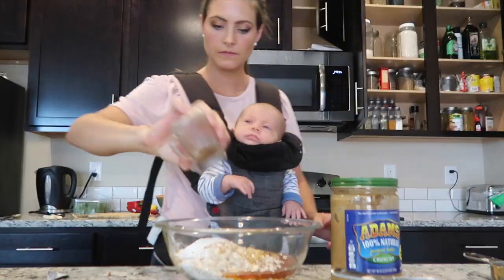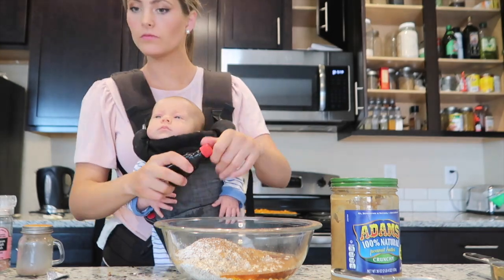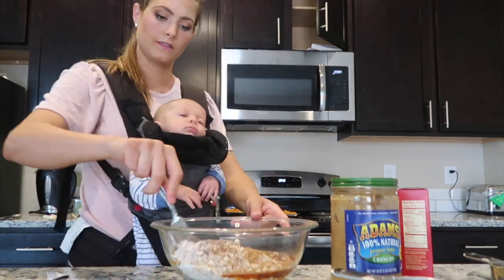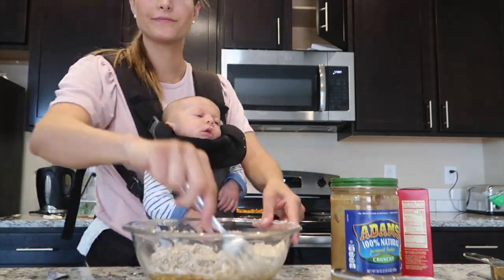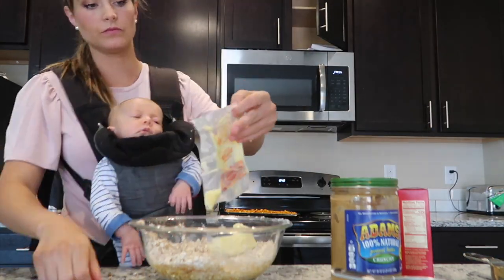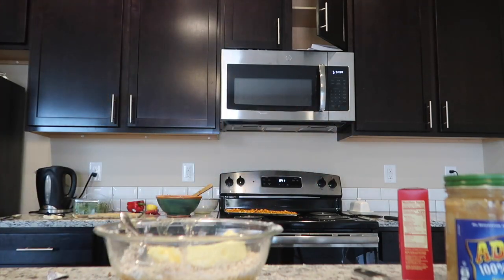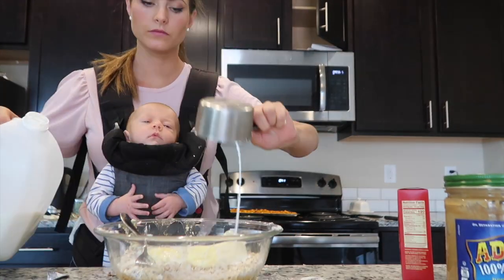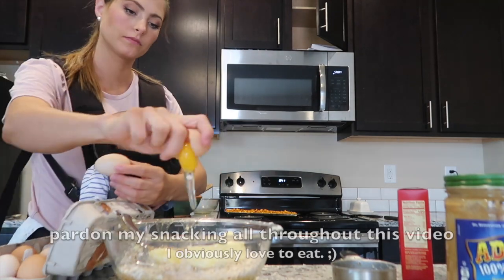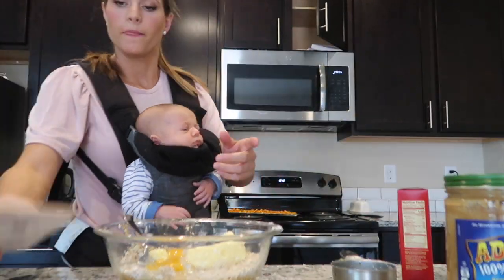Then I'm gonna put in 2 teaspoons of baking powder, 2 teaspoons of ground cinnamon, a little bit of salt, 2 teaspoons of vanilla. I'm gonna throw in half a cup of melted butter. My house was so hot, my butter was plenty melted, and 1 cup of milk as well. Then we're gonna just crack a couple eggs in there, and this is seriously such a good oatmeal bake recipe.